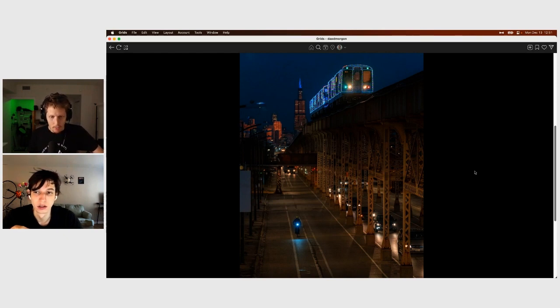We have a train. Well, first off, let's start from the bottom. We have a cyclist on the bottom. Nice blue light going by. No cars around the cyclist, which never happens. It's amazing. And then we have a very tall bridge holding up one of these brilliant light trains. Then we have the Willis Tower. Ah, I got that one right. Willis Tower in the background, and then a little bit of the skyline.